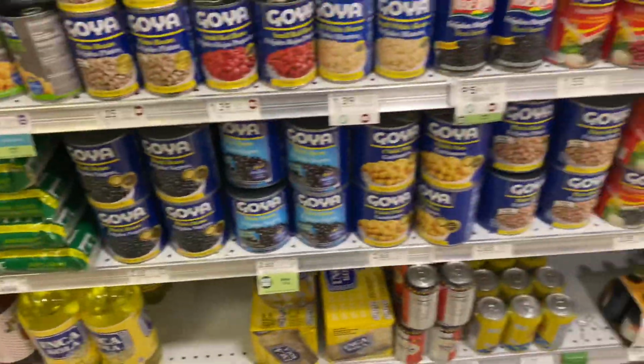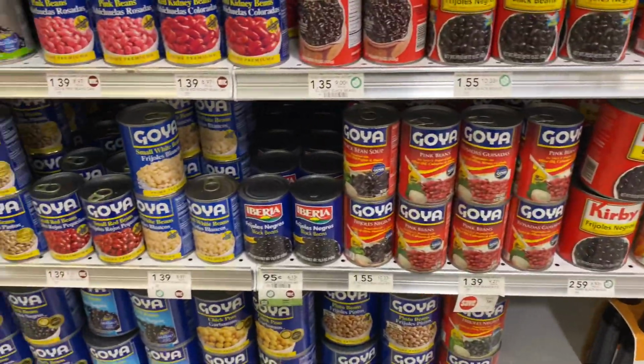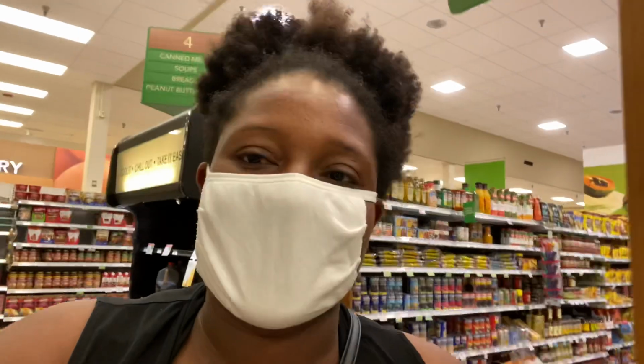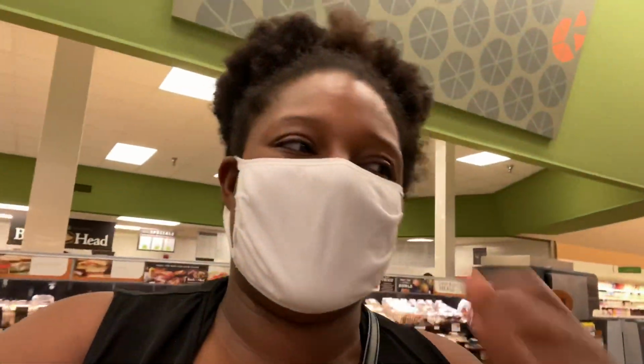Just look for the WIC symbol. Publix makes it very, very easy to know what items are WIC covered. And I love that about Publix. They're kind enough to put the WIC symbols to make it easier for you to shop. However, I don't see it as often at other stores as I do at Publix. Publix does a really, really good job.